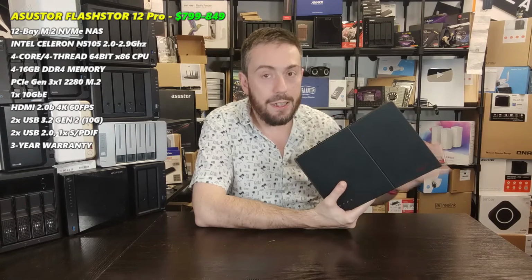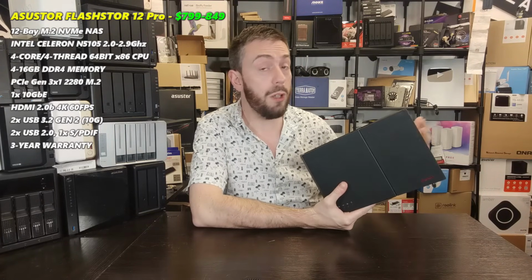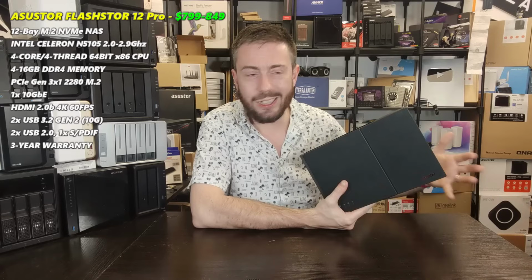Ultimately, this isn't a system that's going to blow you away in terms of software, and it's probably not a system that's going to blow you away in terms of performance if you're only looking at 12 M.2 NVMe's, as they would be natively at their full performance speed.